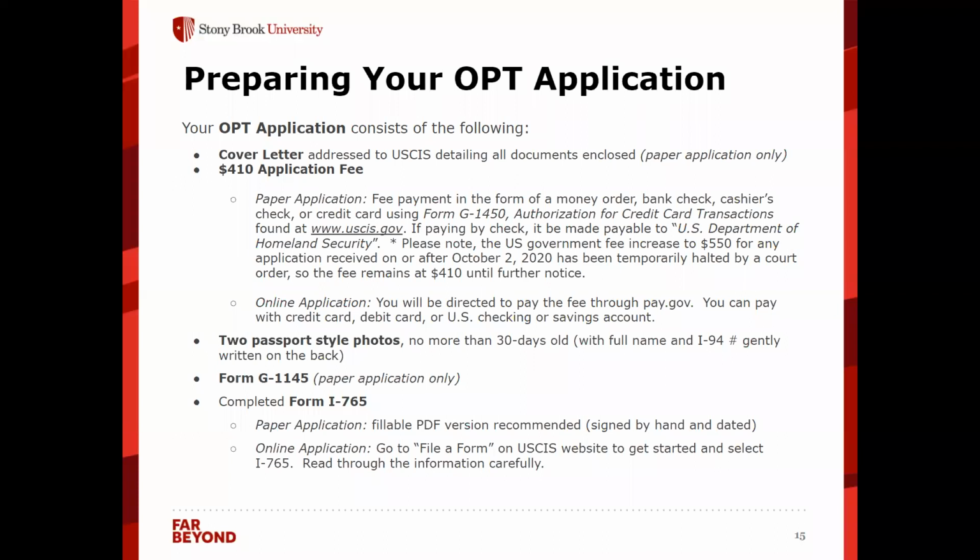So these are all the documents that you actually have to prepare for your application. USCIS has allowed 2 different ways to file your application, either paper or online. So sometimes there's different ways to prepare your application or different documents you need to prepare. So a cover letter that's linked, we have that. You'll only do that for the paper application. The fee for the application is $410.